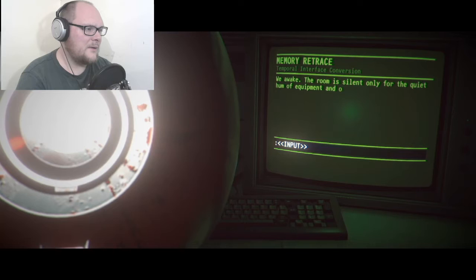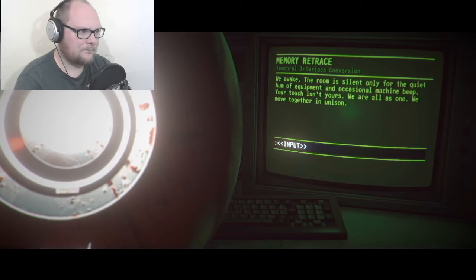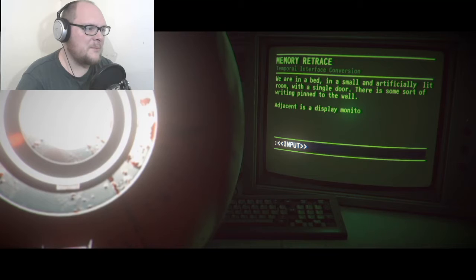We awake. The room is silent, only for quiet hum of equipment and occasional machine beep. Your touch isn't yours. We are all as one. We move together in unison. We are in bed, in a small artificially lit room with a single door. There's a sort of writing pinned to the wall. Adjacent is a display monitor with wires that drape across the room and into our chest.